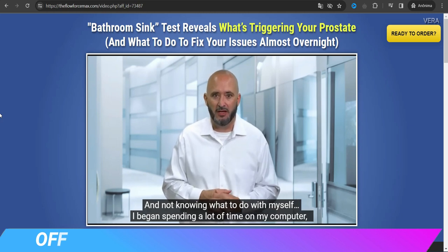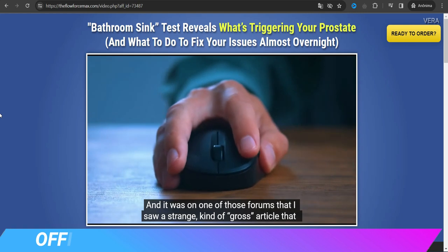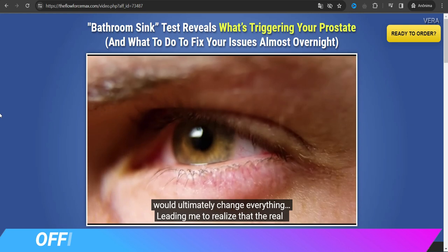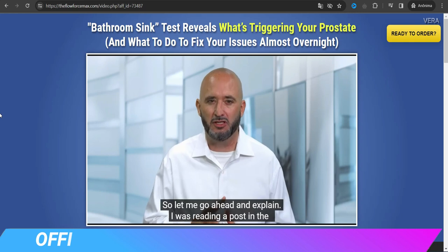I began spending a lot of my time on my computer, visiting various aviation forums and chatting with other pilots. And it was on one of those forums that I saw a strange, kind of gross article that would ultimately change everything, leading me to realize that the real cause of enlarged prostates is not what our doctors or other so-called experts tell us, but something that's much more terrifying and dangerous. So let me go ahead and explain.